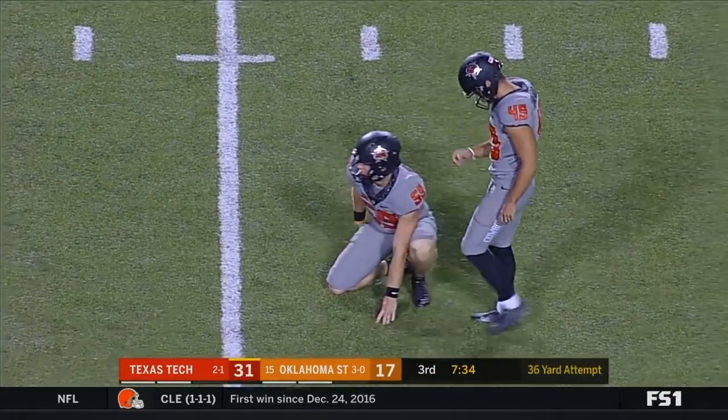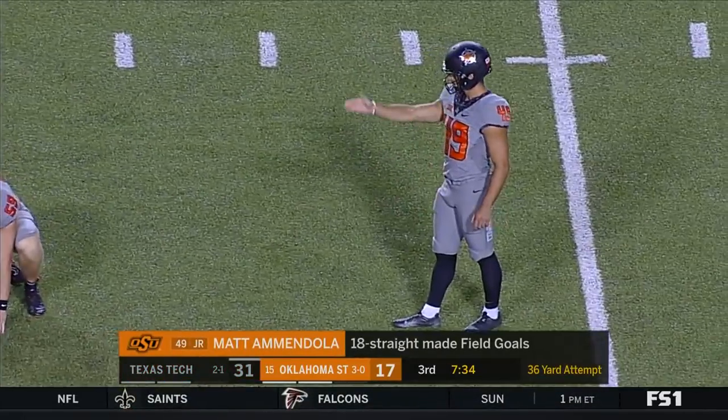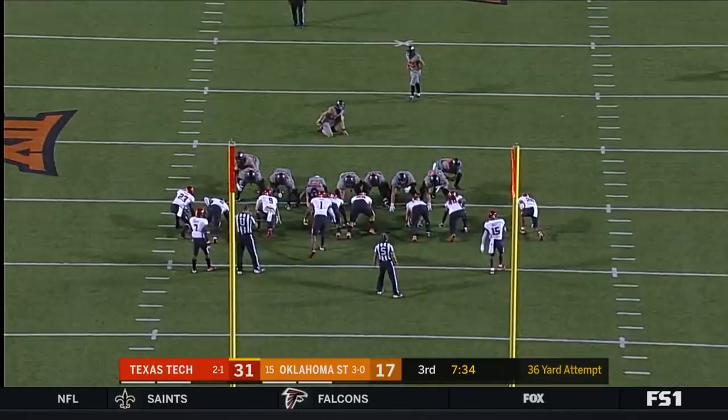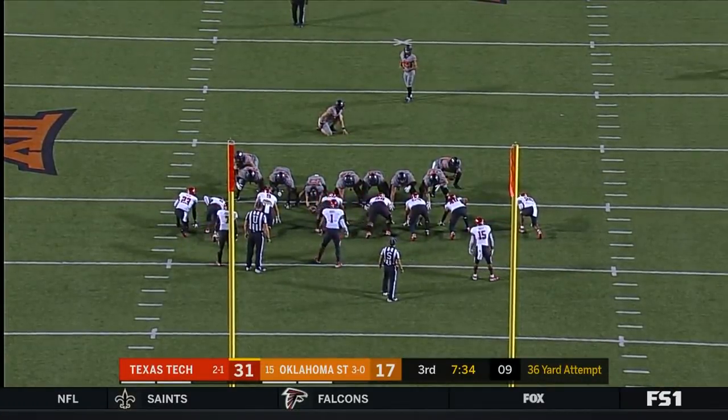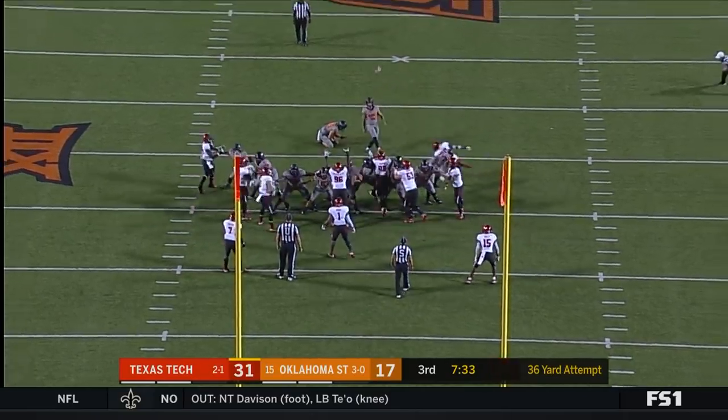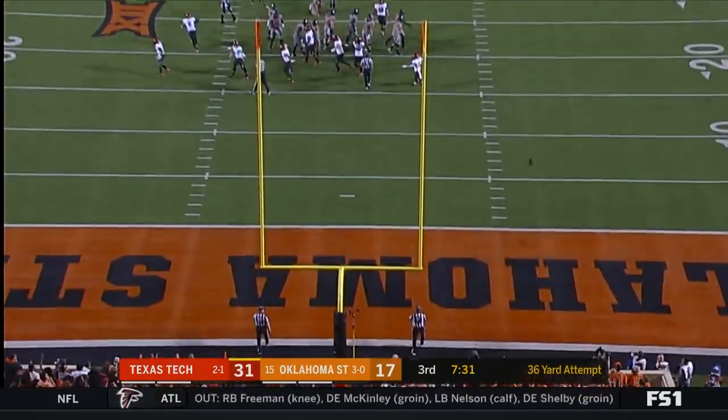He tried to fit it in the tight window, and here we go, trying for 3 points here to stop the scoring streak for Texas Tech. Yeah, here's Amendola. He's already made one tonight. This one's from 36. Now got a string of 18 straight field goals, longest in the country. And he missed it.